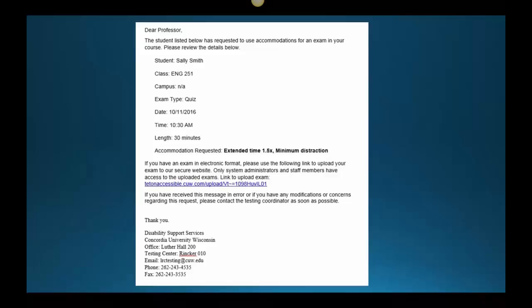We do ask that students take their test at the same date and time as the class. Unless there's a conflict with one of their other classes, then we do encourage them to work out with the professor first, a different time that the professor approves before they sign up for that in the testing center. But if you do have an issue with the date or time, please email the LRC testing account and we will get it figured out and come up with an alternative time that works for everybody.